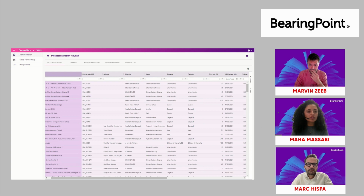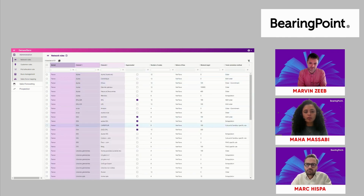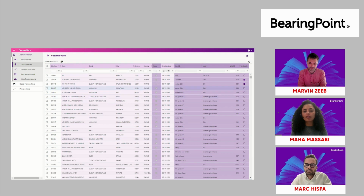Unfortunately, we won't have the time today to deal with the administration modules, but keep in mind that we also have some administration modules to configure and set some default rules to facilitate the daily task of the users. So here we have a page to show all the networks with their trend calculation method, and whether there are some hypermarkets or not. We also have a customer tool to display all the clients and their networks, and their weight inside their networks.